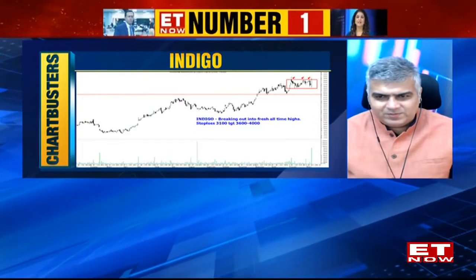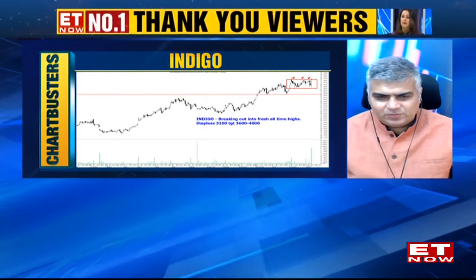And this breakout has taken place after 3 to 4 attempts. So it looks like a confirmation today after closing above 3250. Stop loss now to be kept at 3100, and a buy at current levels as well as on dips.